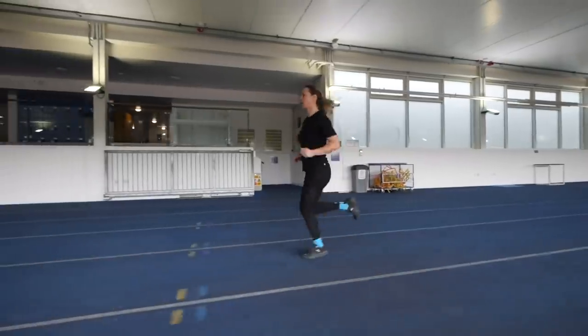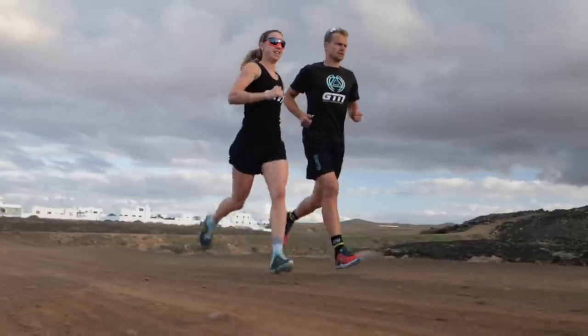And if you don't have a smartwatch but you want to work out your strides per minute, it's pretty simple. You just need to count how many strides you take over a 60-second period.